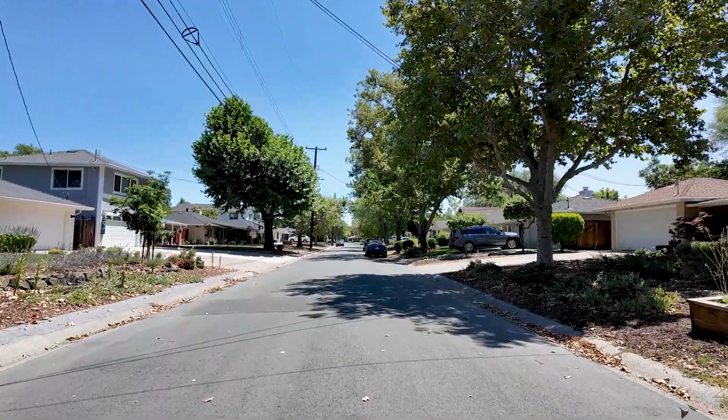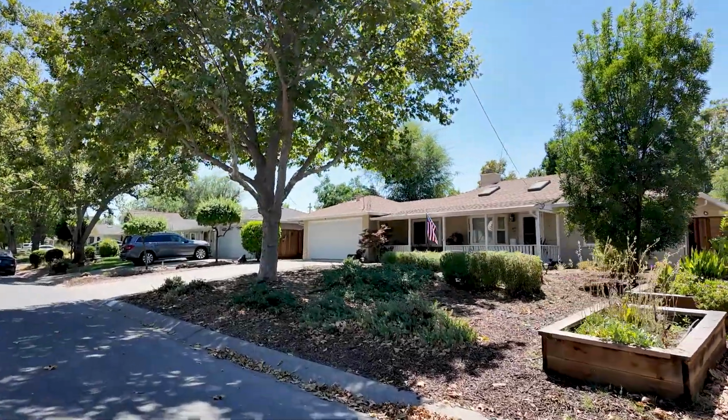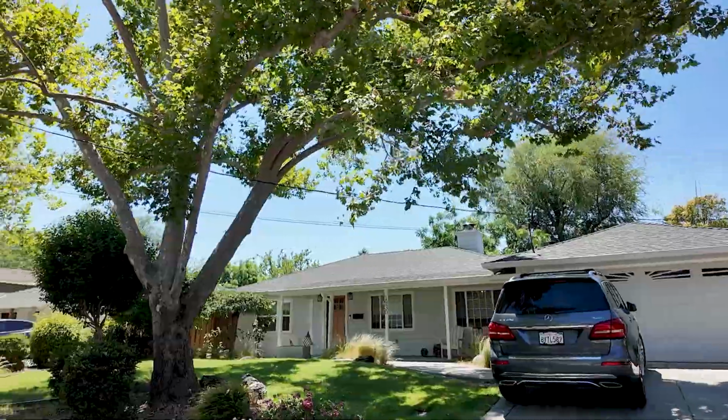So what you get here in this neighborhood is smaller ranch-style homes. So the square footage is a little bit smaller, the bedroom bathroom count's a little bit smaller, but you still get a pretty good lot size. And so with that lot size, what we've seen over the years is people have expanded on their homes, they've built additions, they've made them bigger, and so you do get a nice mix of smaller square footage, smaller bedroom bathroom counts, mixed with some bigger square footage, bigger bedroom bathroom counts.